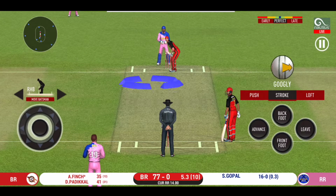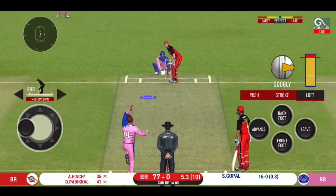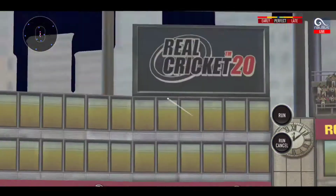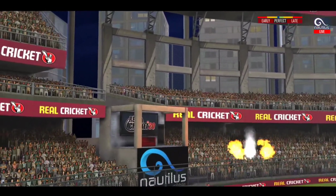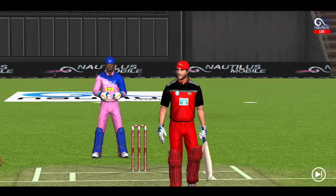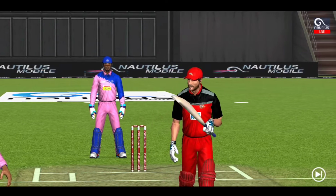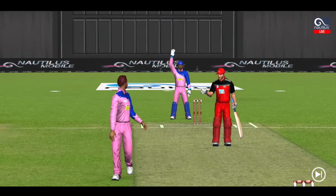Oh, he has got a wide range of shots. What is he going to do next? That is six. That is just magnificent batting. Things are really heating up, and he's getting at the bowler, letting him know exactly where he's going to put the next one.